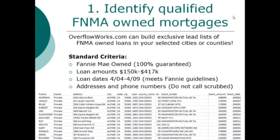submission. And then we have addresses and some phone numbers that we can market to. And this is an actual sample of a list with names, addresses, lender name, LTV, loan amount, and loan dates that are real Fannie Mae owned mortgages sitting here in Alpine, California, which is San Diego County.